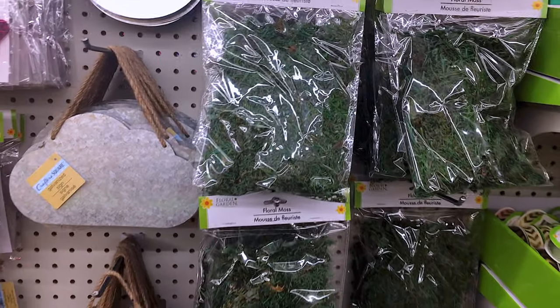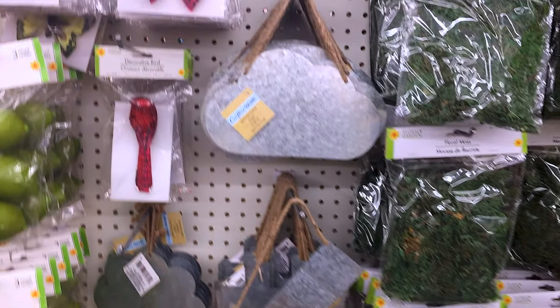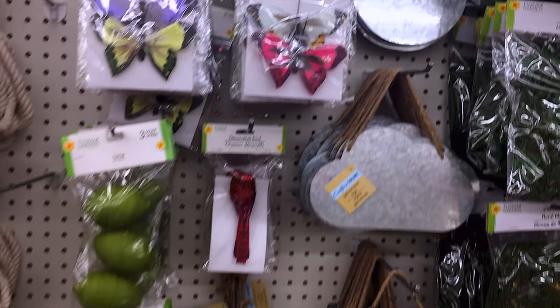Some of my favorites are the green moss and also these tin signs, which you can use to decorate your home. And if you love butterflies, then you'll definitely want to put these on your flower branches.